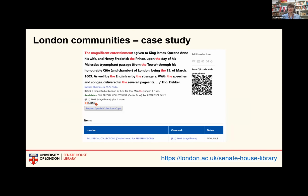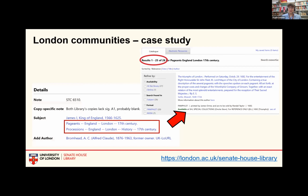So my first step was to look up Dekker's Magnificent Entertainment on our catalogue, and I was able to confirm that we have a copy. To go a bit further with my research, I scrolled down to the bottom of the record of our copy. This is where you can find so-called subject headings. These are hyperlinked subject terms that are applied by librarians to describe library items, and they can be a really good way to help you discover different clusters of items which relate to the same topic.